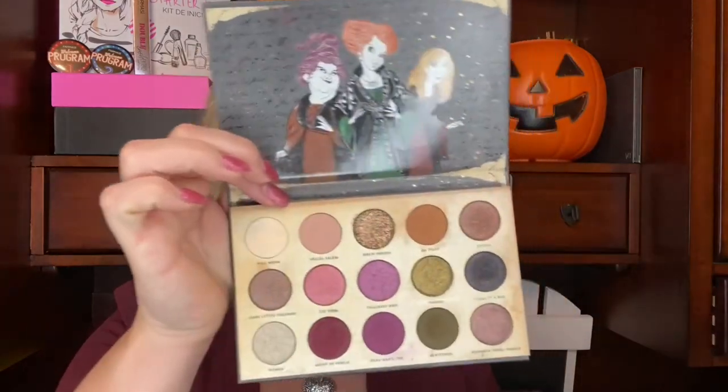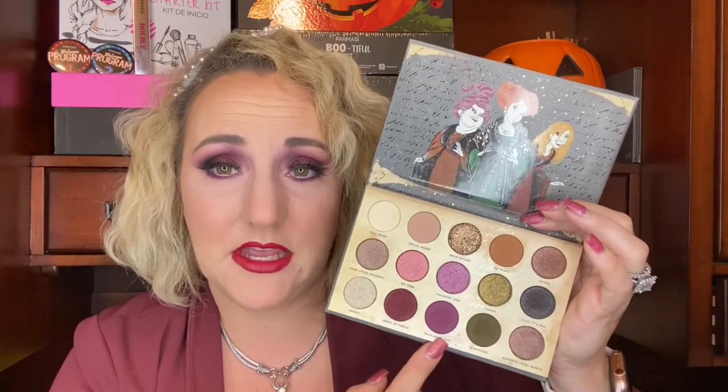Now, a few things to note about this palette. This is notated as a pressed powder palette, which means that there are shades, probably these here, which are going to be considered unsafe for eyes because they are, the thoughts are going right out of my head.